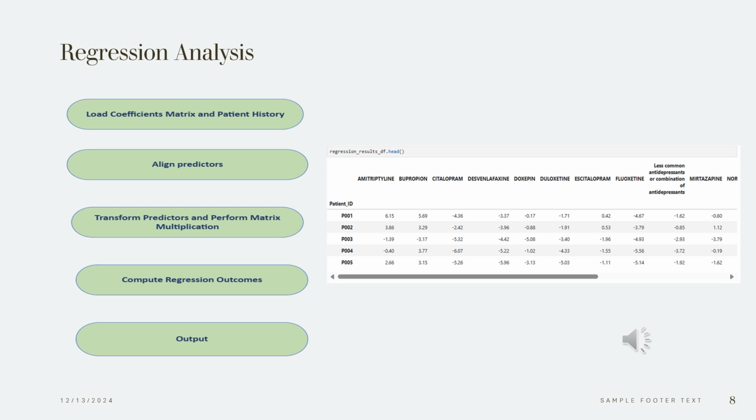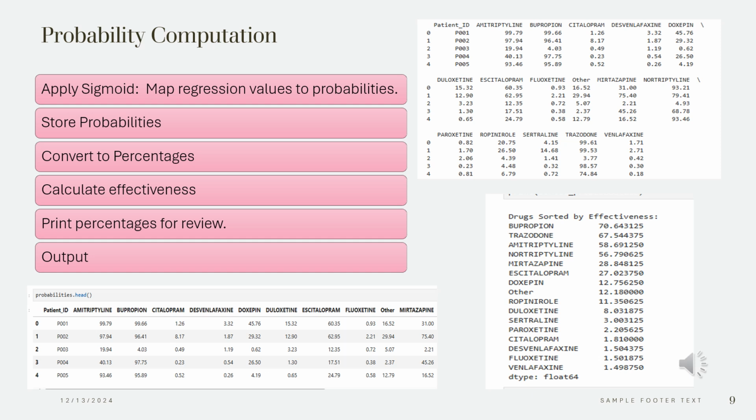It enables simultaneous computation for all antidepressants, ensuring consistency and efficiency in large datasets. Regression scores were computed for all 16 antidepressants, forming the basis for probability calculations in the next step. Once the regression scores were calculated, we transformed them into probabilities using the sigmoid function. Convert scores to probabilities. Regression values were converted to probabilities between 0 and 1. Higher probabilities indicate higher likelihood of success.